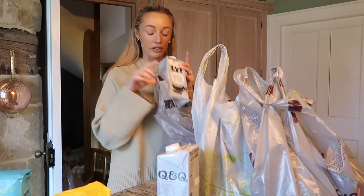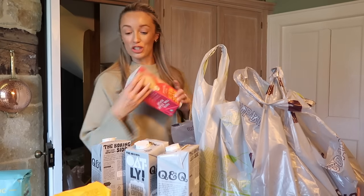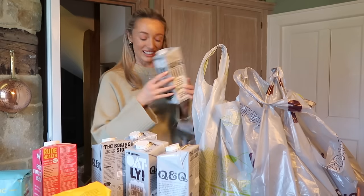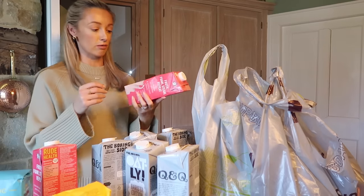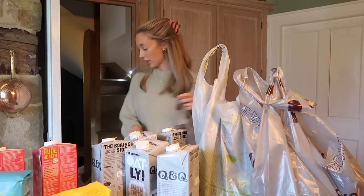Basically all the stuff that I can't buy from farm shops. So we've got my oat milk, which we won't go into. I don't need to justify my love for oat milk to anybody. We'll move on. I've got the Oatly Barista, and I also ordered, they were actually on special offer, the Root Health almond milk, because this is what they make the matches from at Daylesford, and they are delish.